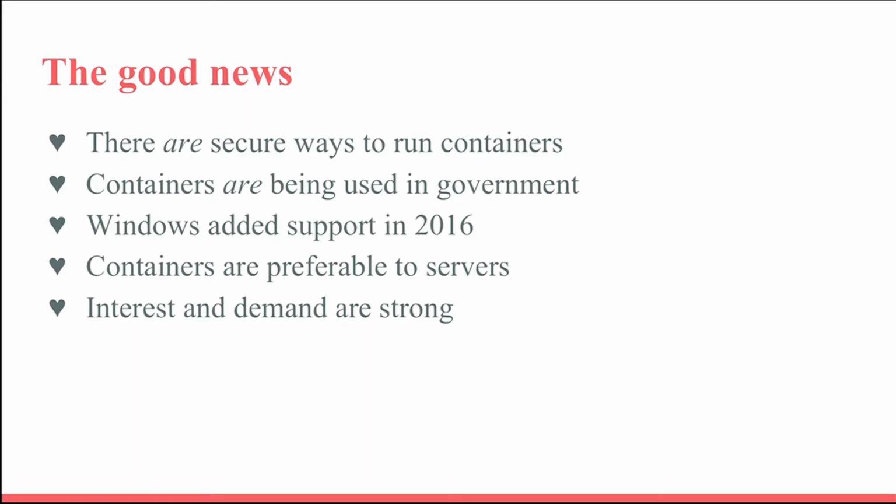So there is some good news. There are secure ways to run containers, including ones that are FedRAMPed, and therefore likely easier to get approval for in your agency. Containers are being used in government, right? 18F, my team, as well as others are running dozens of systems on cloud.gov today. And so that's an easy way.